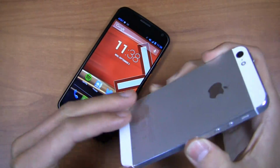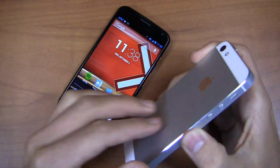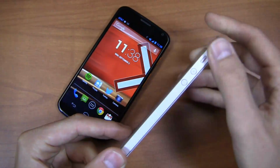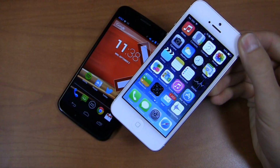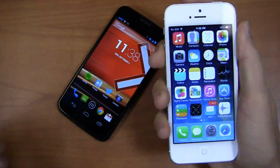Over here, beautiful design, metal on the back, scuffs a little bit easily, but still really a gorgeous device all around, with metal on the sides. iPhone 5 still does a great job in the design department. This phone is beautiful, feels great in the hand.